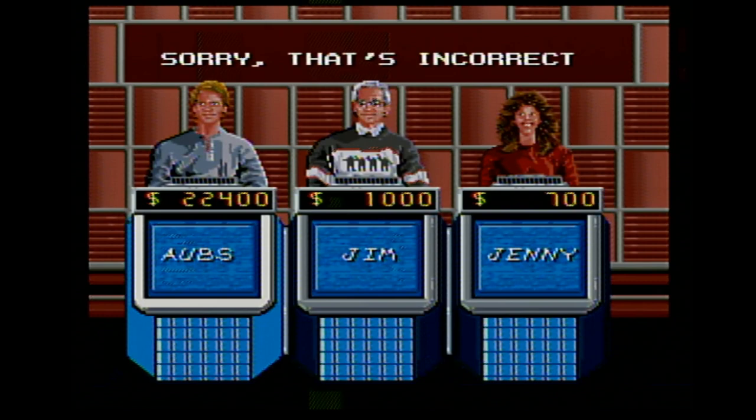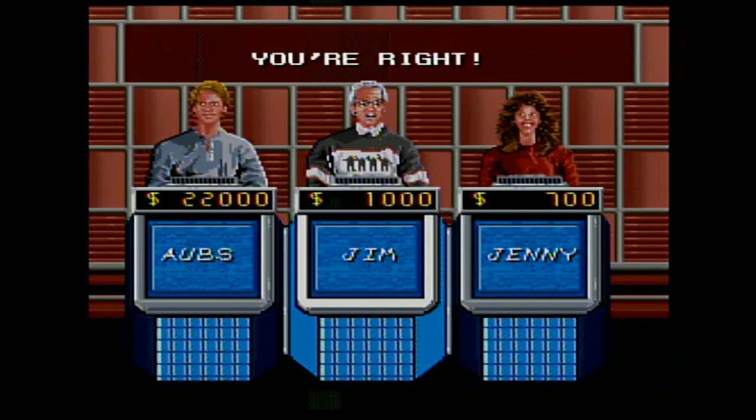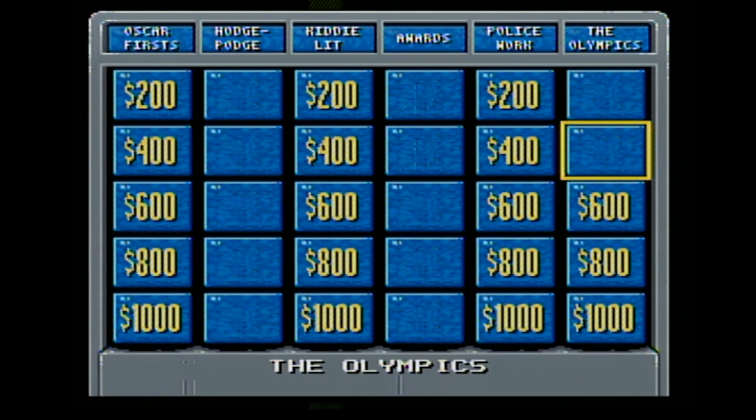Hurdles? No. So I dropped to $22,000, but I do have a lot of money sitting in front of me right now, so I'm not worried. Oh! Then speed skating, that's right. Jim has double what Jenny has, but they both trail me by a margin.